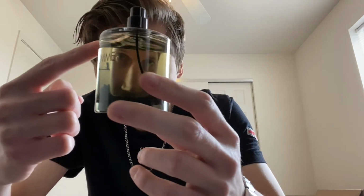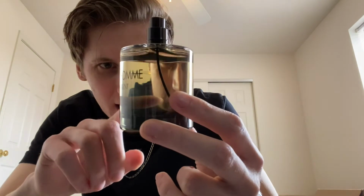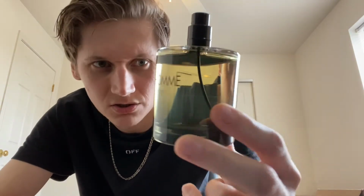It's kind of got like a gradient from lighter to dark on the bottom there, as you can see. And it has like a black stem inside too, which looks really nice. You don't really see black stems in fragrances. It's the first time I've seen that. And I don't smell it out of the bottle, which is good, of course.